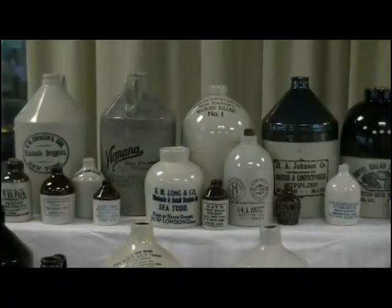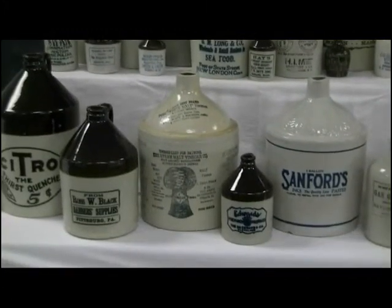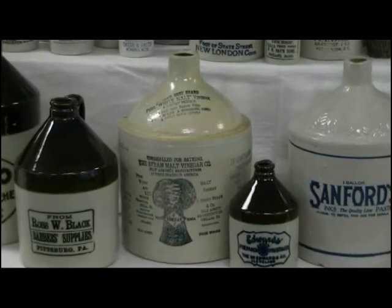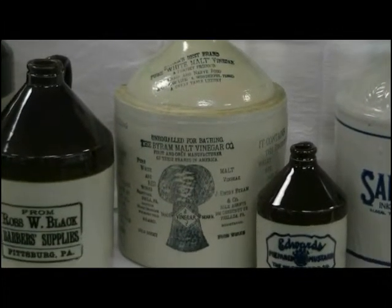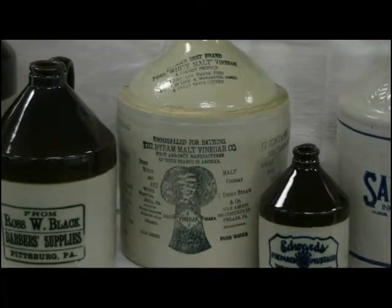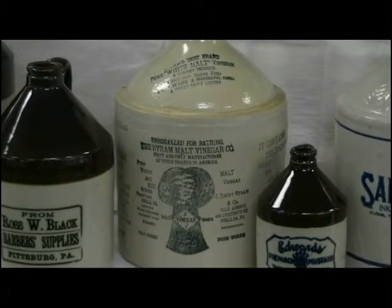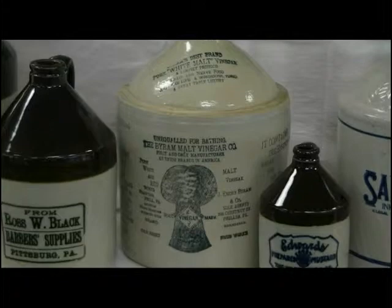There is a jug in the front, a Byram malt vinegar, which has an awful lot of advertising. When I first saw it, I thought someone had put decals all over the jug, but it is on the jug under the glaze, and it advertises that it kills ptomaines and cholera, and it prevents mosquito bites, and it goes on and on and on. It's quite a, like a health cure.